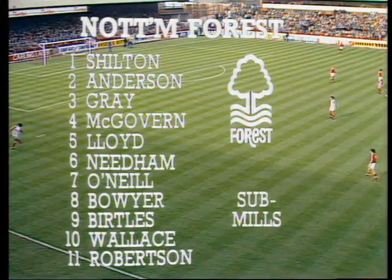With Forest looking to forget that European Cup disaster in midweek, United are determined to get on to a consistent winning run. The pictures come from ATV. Let's check on the two teams. First of all, Nottingham Forest.